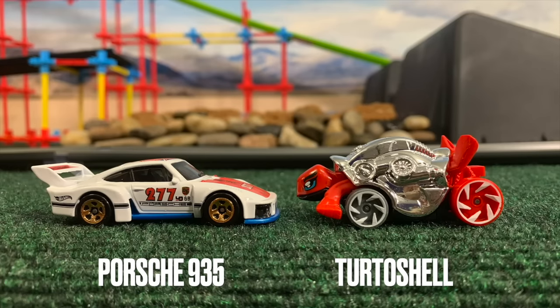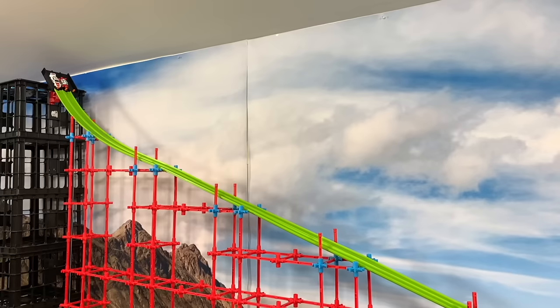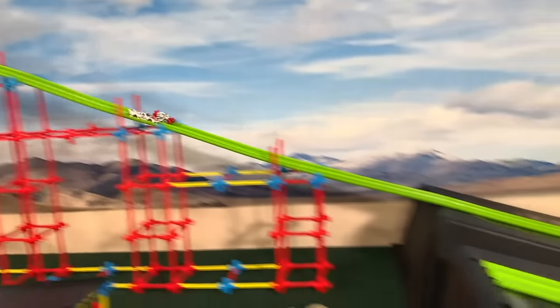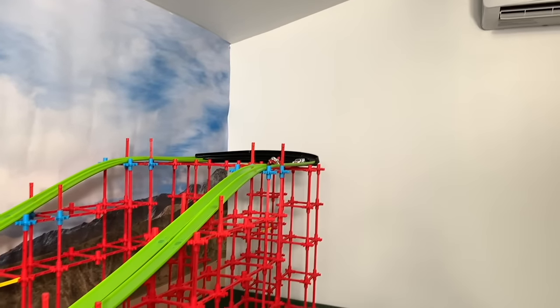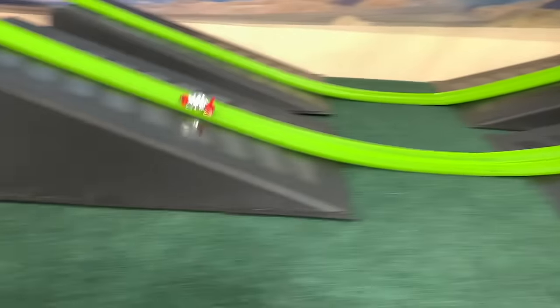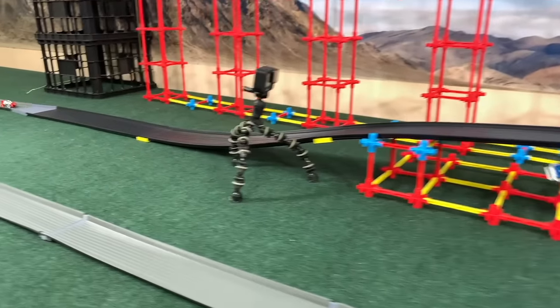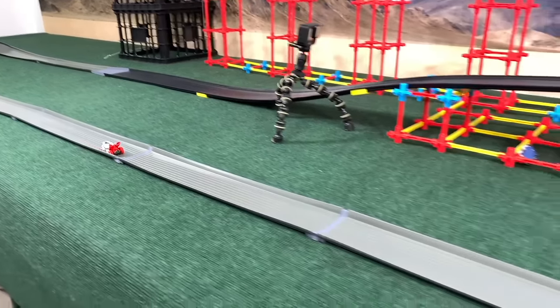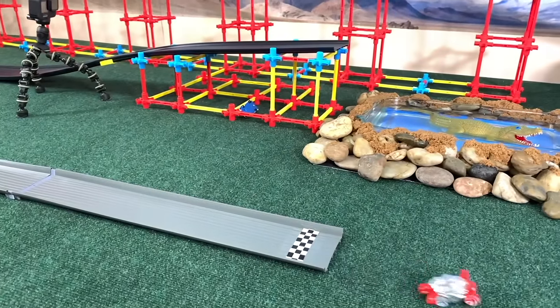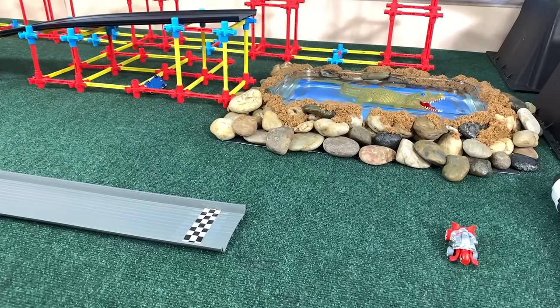Porsche 935 and another Tortoiseshell. This one silver in color on the top. Certainly stands out. And takes over the lead to the first sector here. Here comes the jump and the Tortoiseshell. Oh, very smooth to the jump. No, but he's backwards. But I think the Porsche didn't make it over. It's the first time we've seen this.